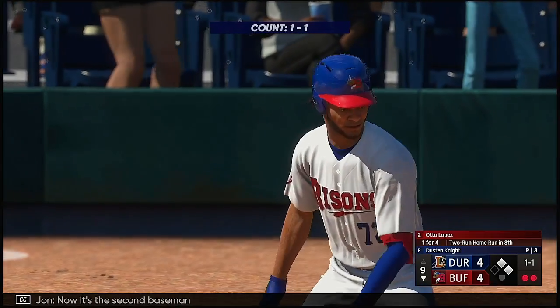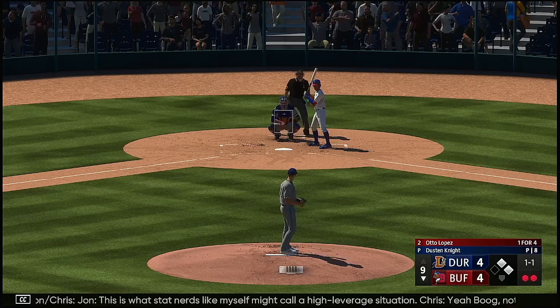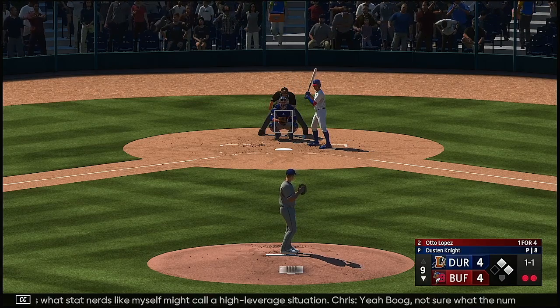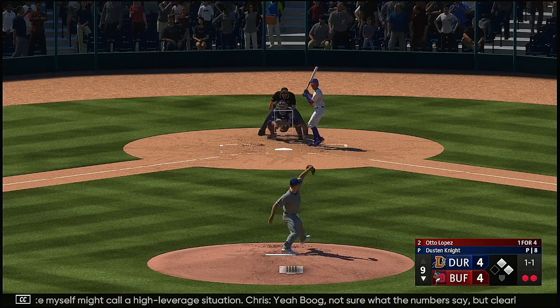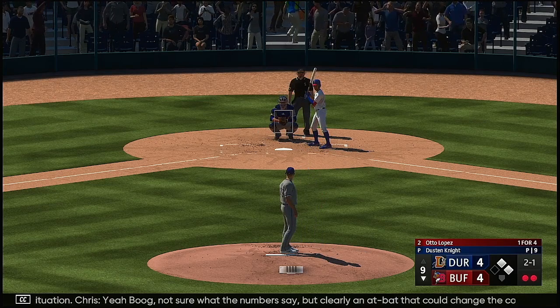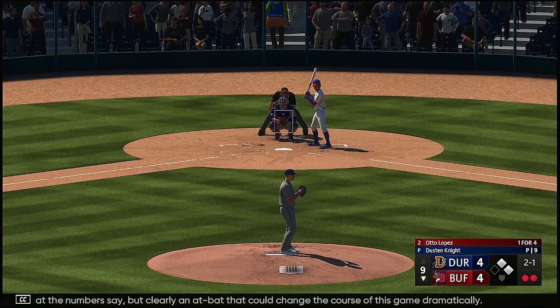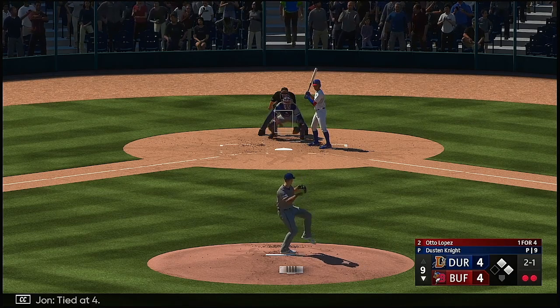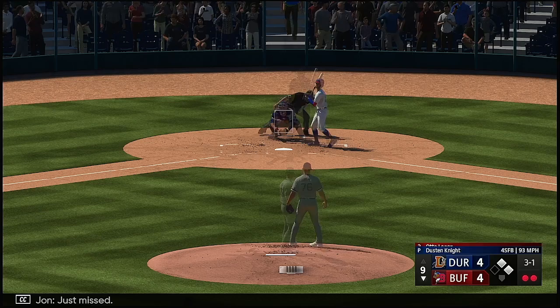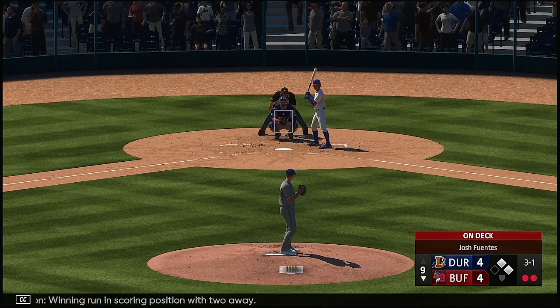Now it's the second baseman, Otto Lopez. Now batting. This is what stat nerds like myself might call a high leverage situation. Yeah, Boog, not sure what the numbers say, but clearly an at bat that could change the course of this game dramatically. Tied at four, just missed. Winning run in scoring position with two away.